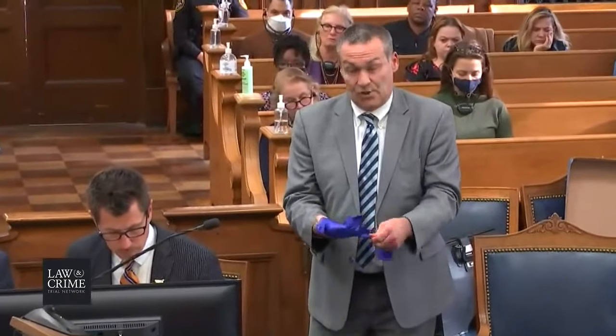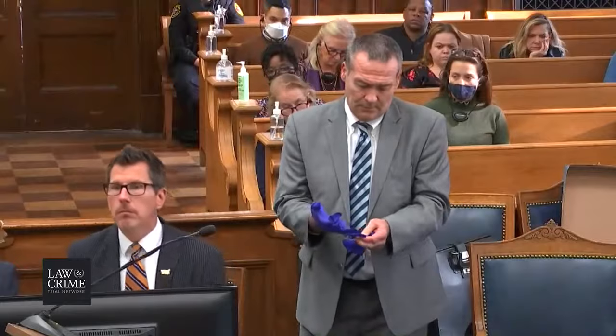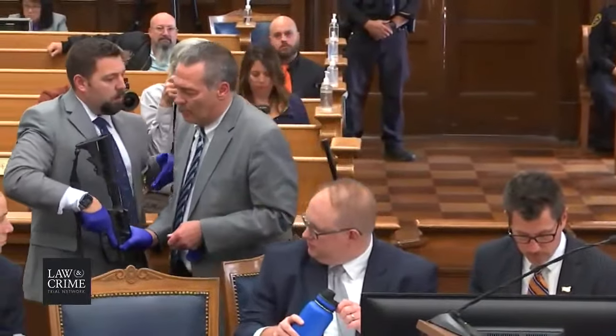Doctor, the soot is within 6 inches, correct? The soot stippling? Oh, the soot. The soot is within inches. The intermediate gunpowder stippling is within 4 feet. Approximately, yes.